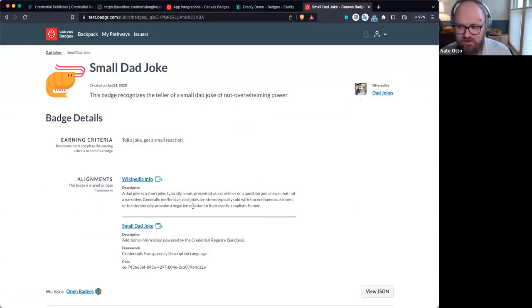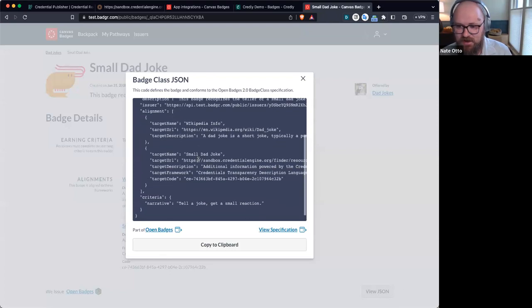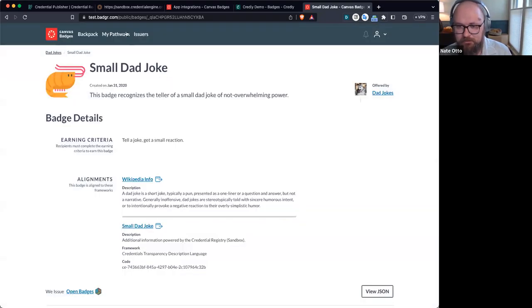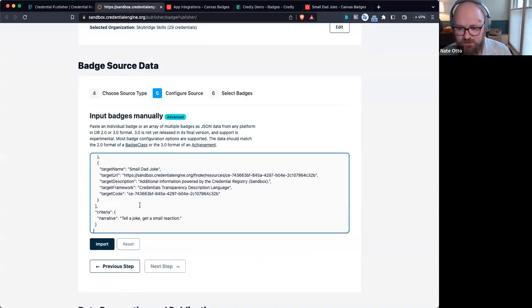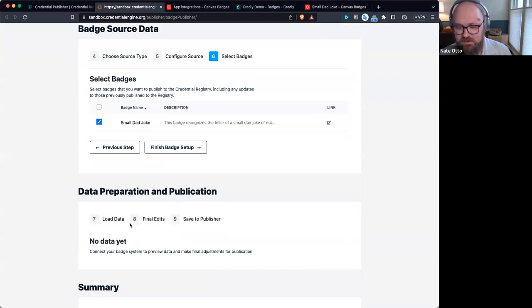Here's a badge that's defined on the Canvas Badges platform. Even though I'll show you in a minute the direct integration with Canvas, I'm going to show you the paste JSON option now. Within that product, there is a view JSON button. I can see all of the Open Badges code for this particular badge that I can copy to my clipboard. Then I can go back into the tool and paste it here, mark for import. And indeed, it has validated the data and seen that there is one badge in the data that I pasted.